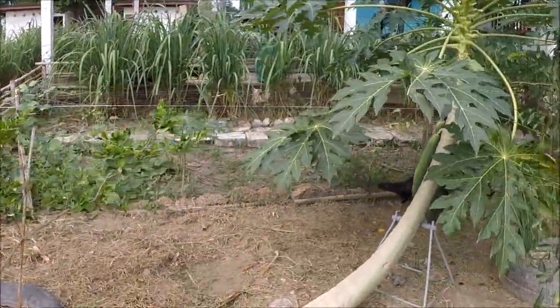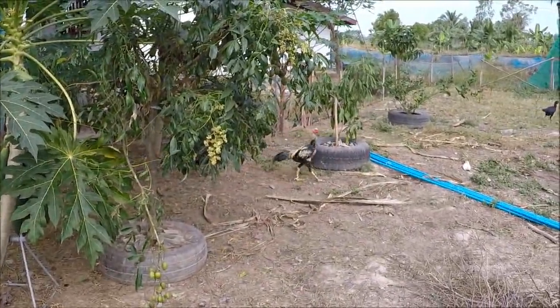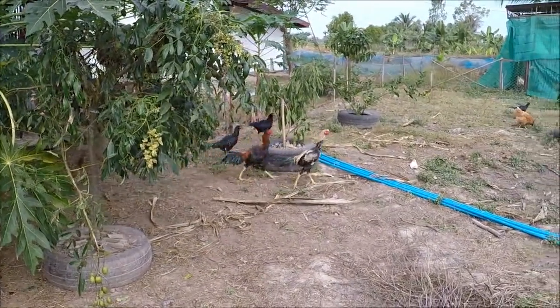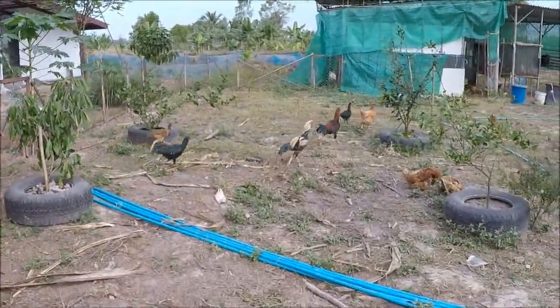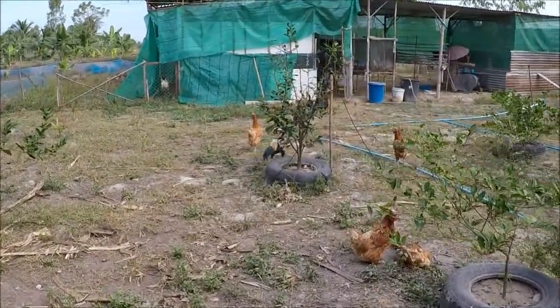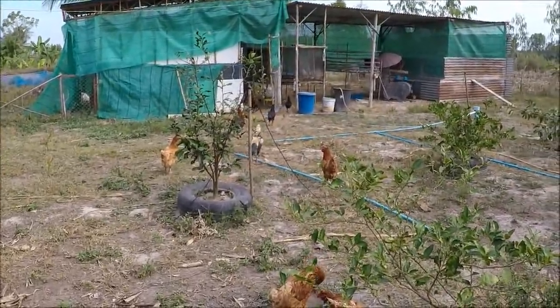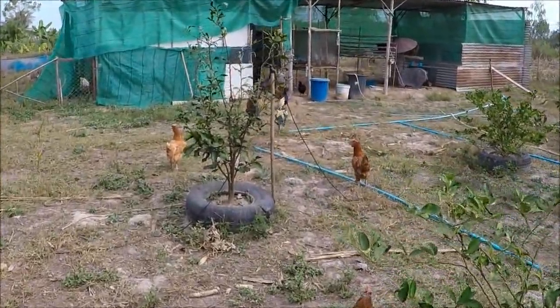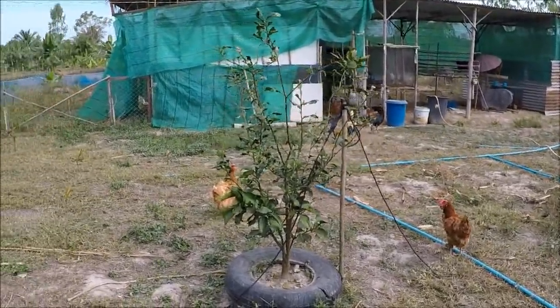Alright, Fred. These 2, thick as thieves, those 2 cockerels, Fred and Ginger. I know Ginger was a girl, but yeah, they're just getting a bit feisty now. They are starting to join the swingers party, but they are having a go at each other now.